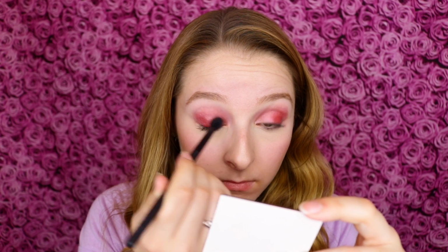This shade is not nearly as pigmented and foiled as the other shimmer shade on my eyelid right now though. And then I'll go back in and blend it all together. I am really liking these shade combinations though, because I love the color pink. This is a very pretty pink eye look that I have going on.